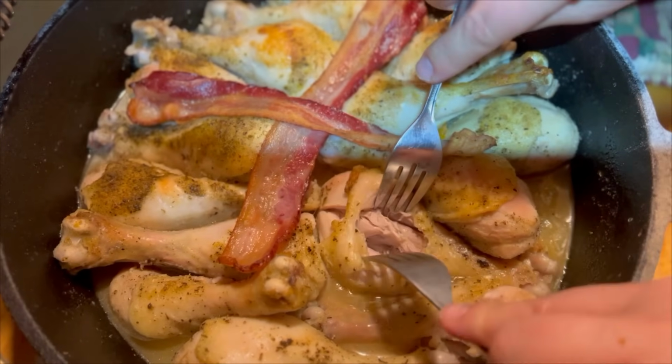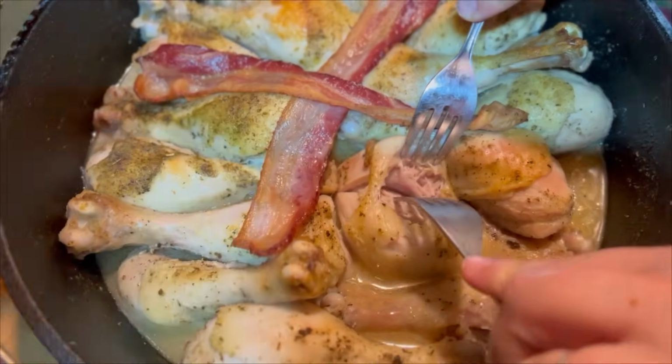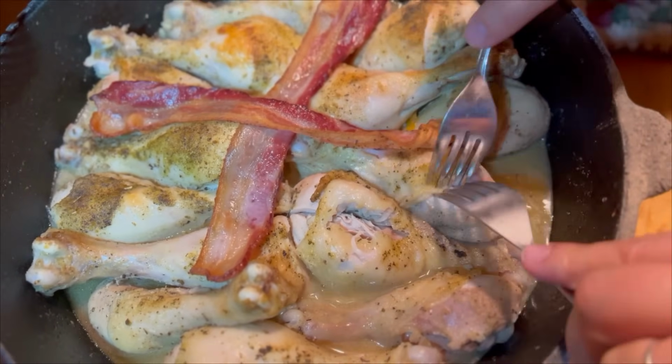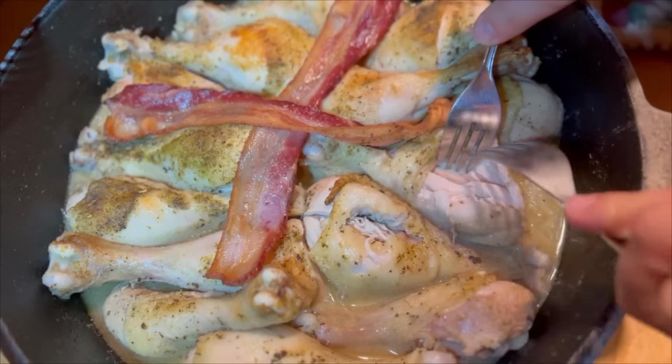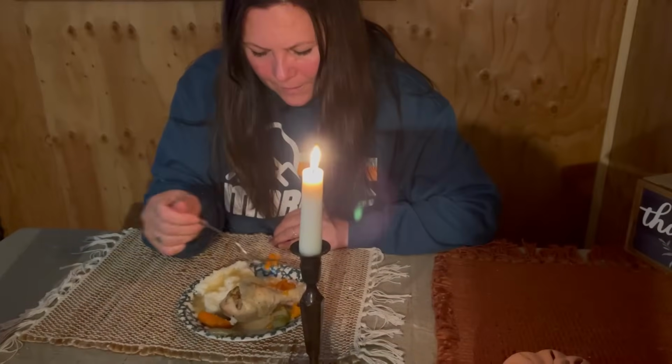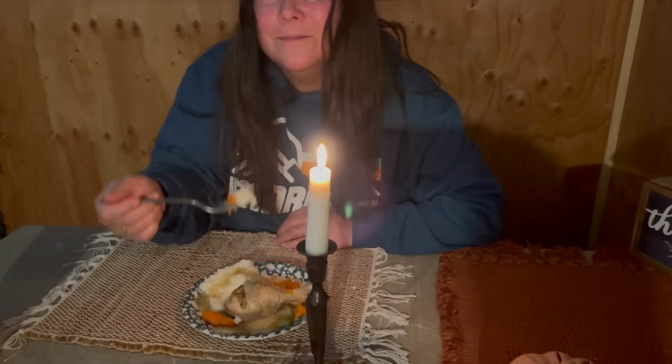Check the chicken, and I think it's pulling away from the bone perfectly. Try another one. Oh my goodness. Oh yeah, it's right away. It's perfect, yeah? Yeah, perfect. It's like Thanksgiving right now.